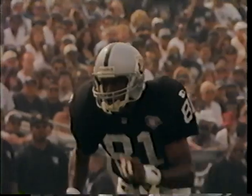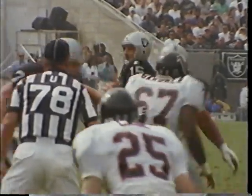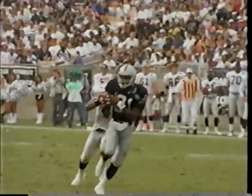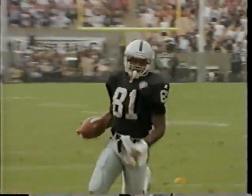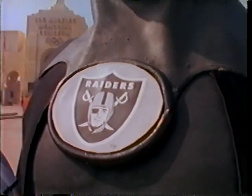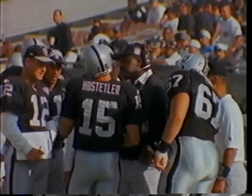Tim Brown sped downfield. Blockers Robert Jenkins, 64 Mosbar, and Wisniewski enabled Hostetler to find Brown for 2 touchdowns. Just win, baby. Next came Halloween and the Houston Oilers. Quarterbacks Billy Joe Hobart, Vince Evans, and Jeff Hostetler huddled with Coach Shell and center Dan Turk.